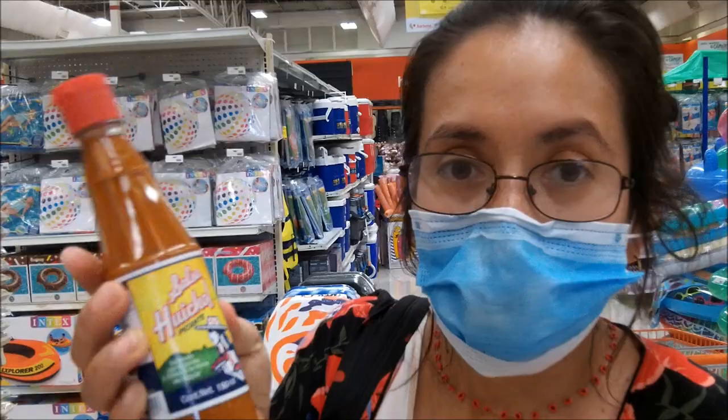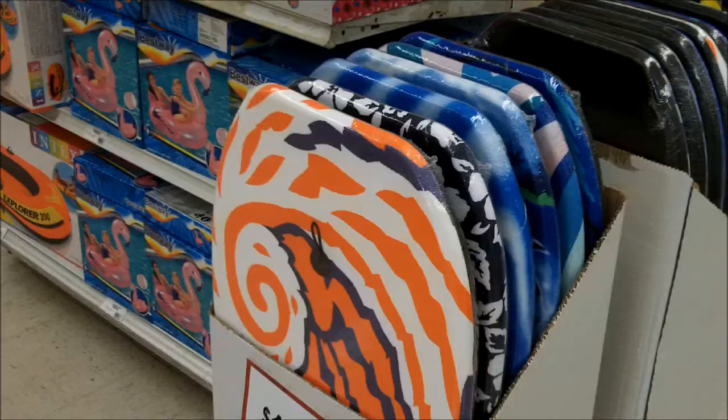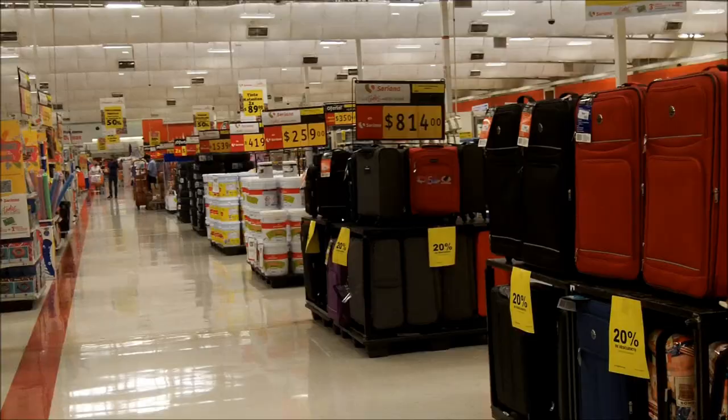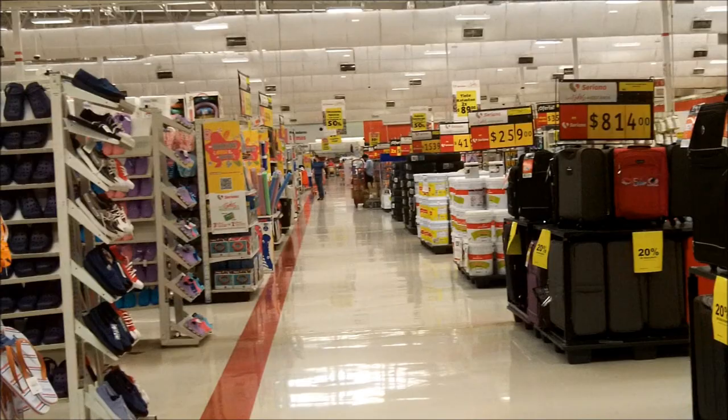In Nayarit, a state of Mexico, we have this sauce that is very popular and we love it so much. They have only one stamp. This is just a section about products that you can use when you go to the beach, because we have the beach very near here. This is just another look at this store. It's nothing special, just some bags and etc., so you can see how it looks like.